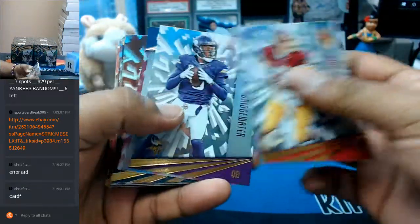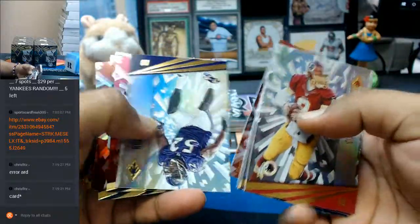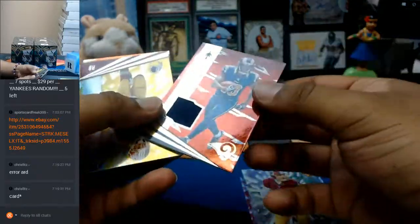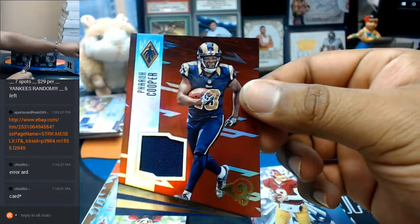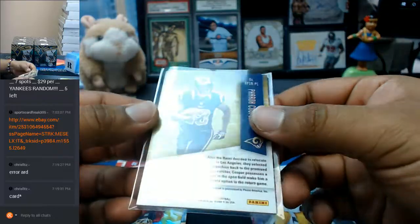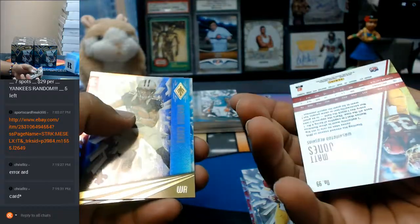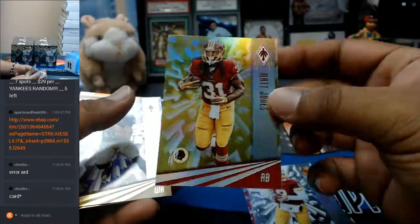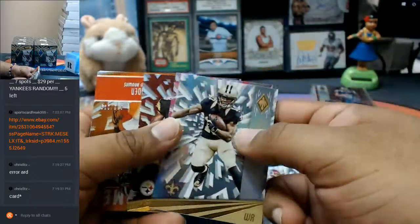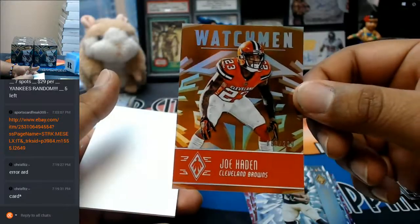What else? We got a relic, patch, whatever you want to call it. Napkin for the Rams, Farrell Cooper. This is numbered to /79. Gold Matt Jones /25. Tom Brady in there. What is this guy? /299, Joe Haden of the Browns.